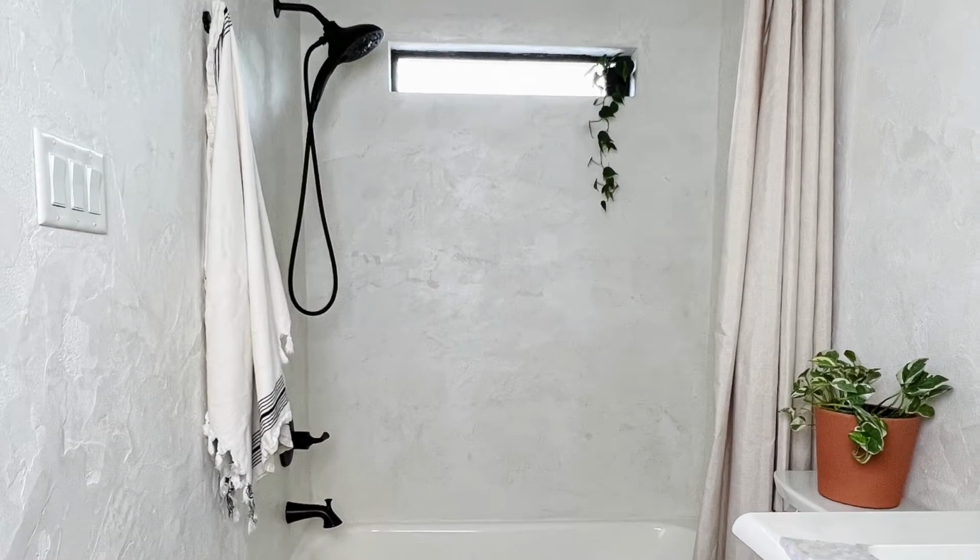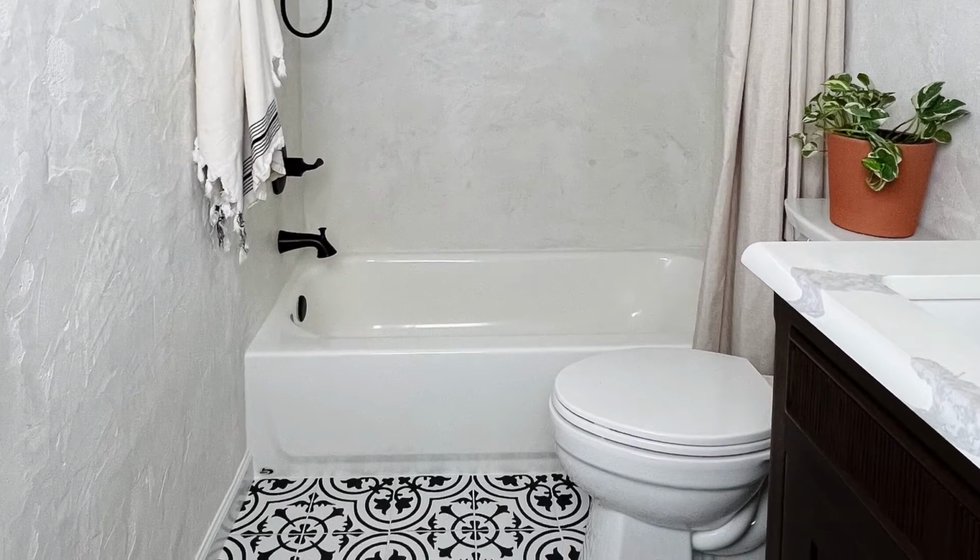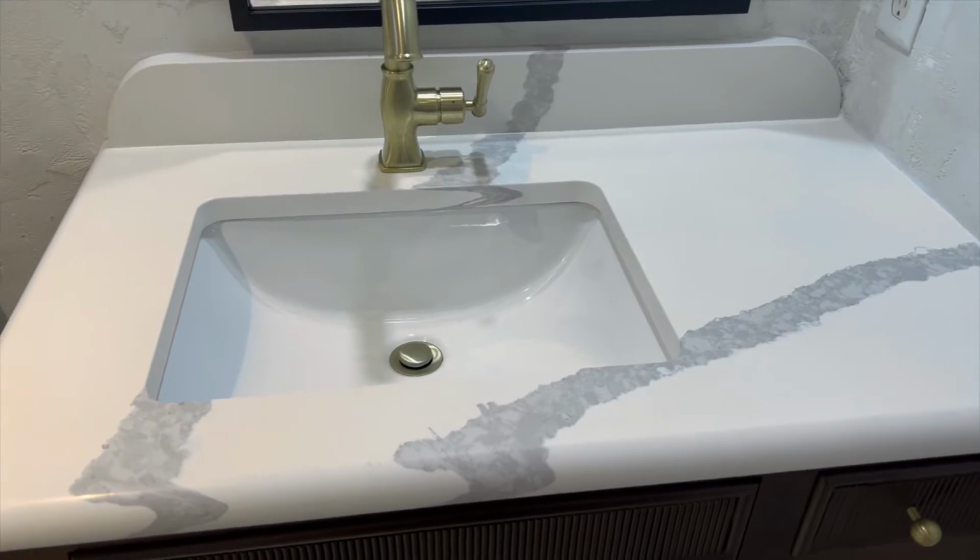I worked on this bathroom a whole year, and I'm gonna share the process I went through from start to finish, how much it cost, and what I would do differently next time.